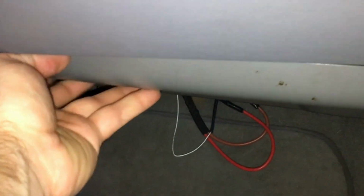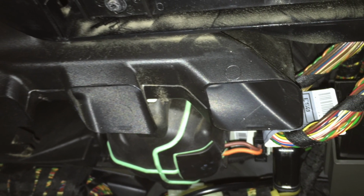Anyway, to get to the blower motor, it's really easy. It's under the passenger footwell. There's a plastic panel guarding it. It's held in by two T15s, is what I used to get it out. The panel comes out, you unplug the light that's in the panel, and then you have access to it and you can go ahead and get the blower motor out.